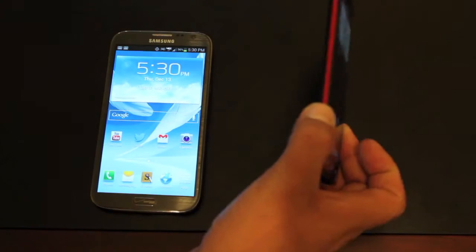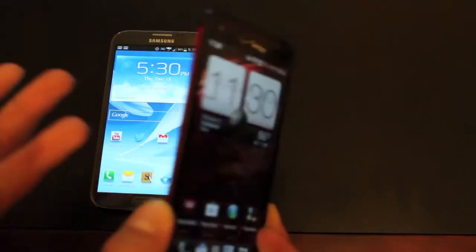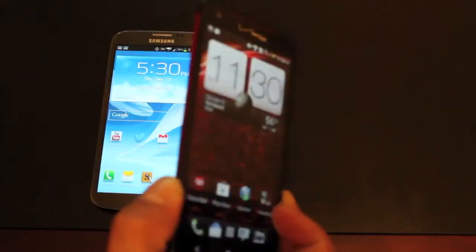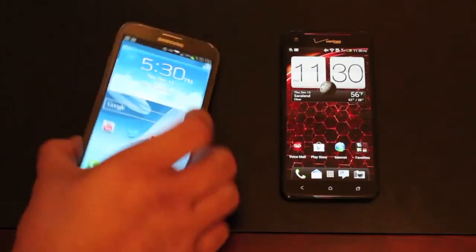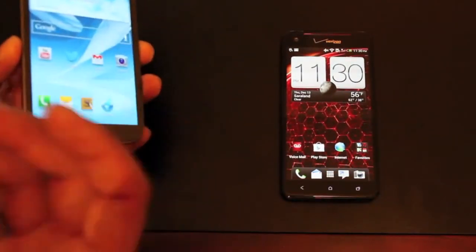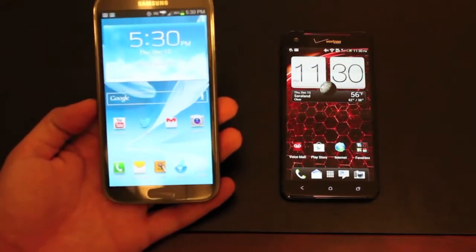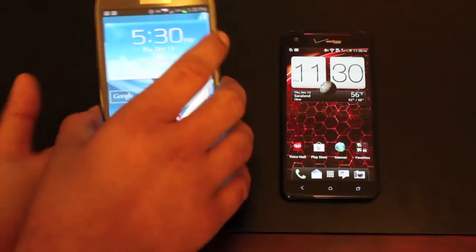Everywhere I go, people ask what the DNA is, and they want to know how on earth could HTC have made such a thin phone? Because it really is deceiving. It looks a whole lot thinner than it actually is because of those tapered edges. On the other hand, the Galaxy Note 2, everyone always wants to know how in the world you carry such a big device. And this really will start conversations. Buy one of these, take it out in public, and see for yourself.